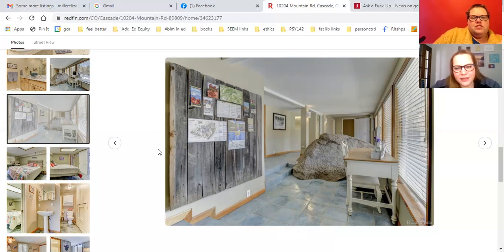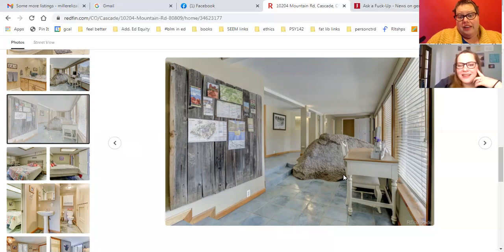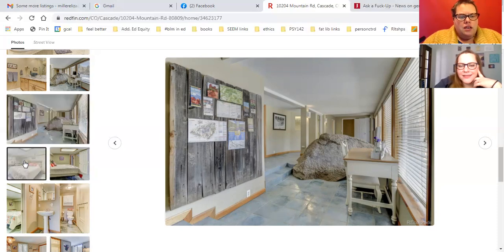Do you think this is the first floor, or do you think this rock goes all the way up? Because if I hadn't seen the rock, I might have thought this was a second floor hallway because we had just been seeing bedrooms. I mean, a two-story house, I guess, but okay.